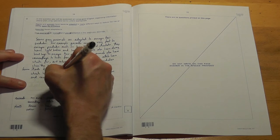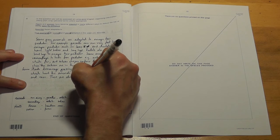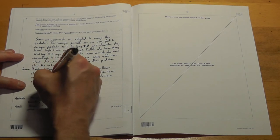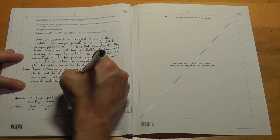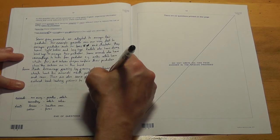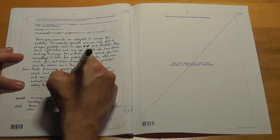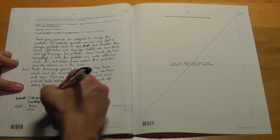There are also some plants which have evolved bad tasting poisons to put animals off eating them. E.g. ferns. Okay, and I don't want this marked, so I'm going to scribble that out.